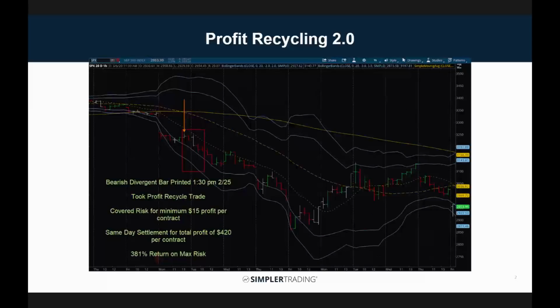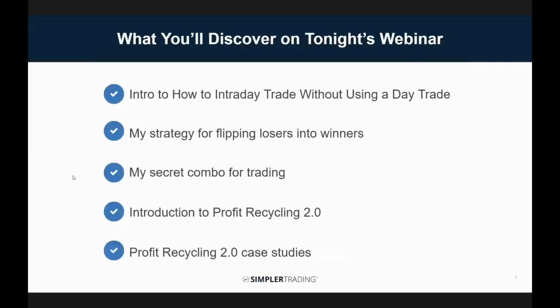And on the same day settlement, where SPX closed out, I was able to bring in an additional profit, leading to a total profit of $420 per contract. It was a 381% return on my max risk. So that just gives you an idea of how this strategy can use a very small capital amount, and you're able to use it on the intraday without technically using those day trades and still be able to grow your account quite nicely.